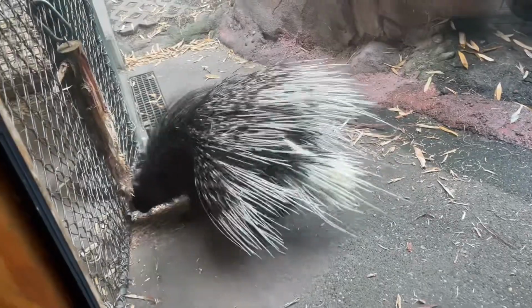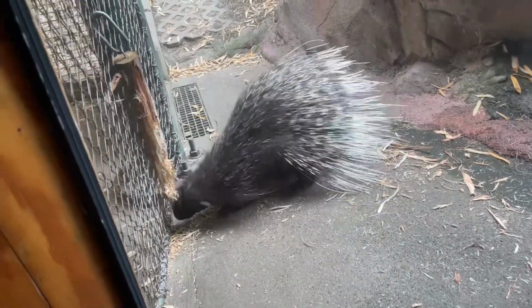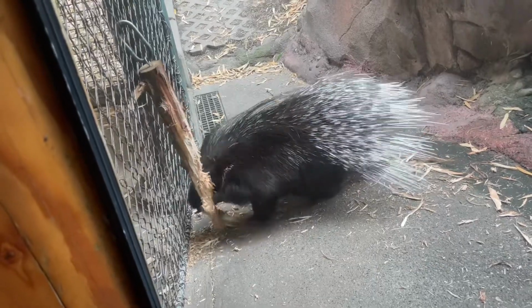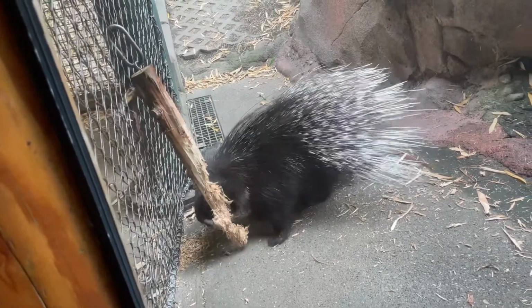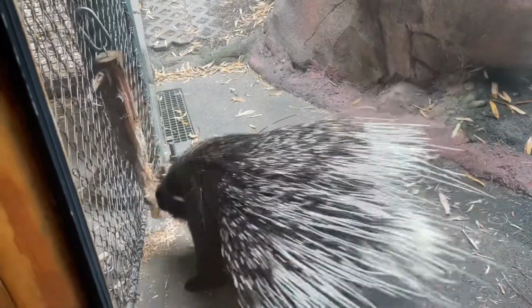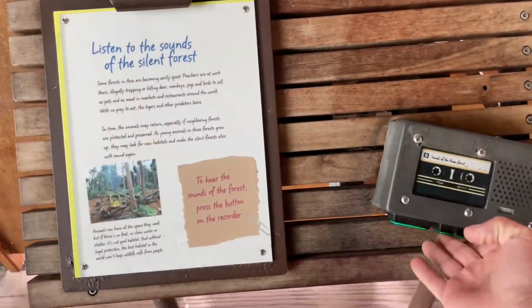Now, there were some non-Pacific Northwest, non-cold weather, non-aquarium animals as well. Here we have a crested porcupine. And again, I just love seeing animals interacting with enrichment. To me, that's just the best thing. And this porcupine was having a blast.